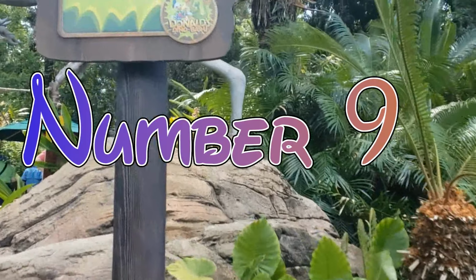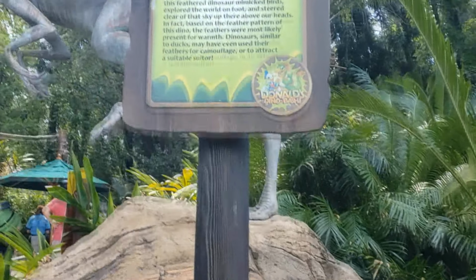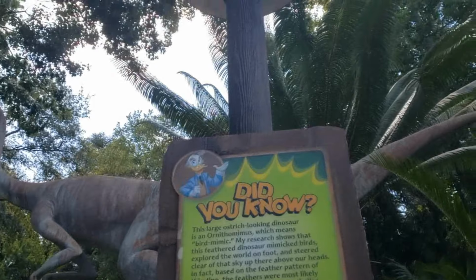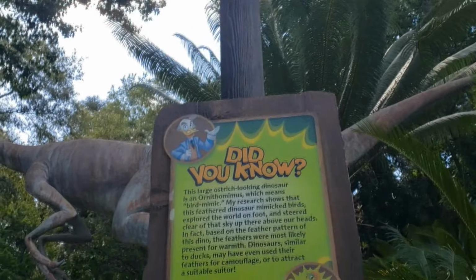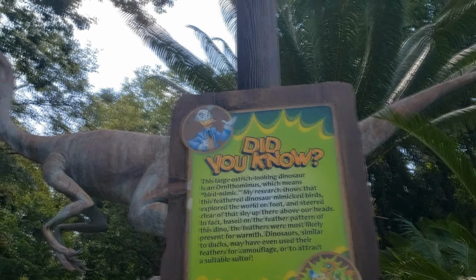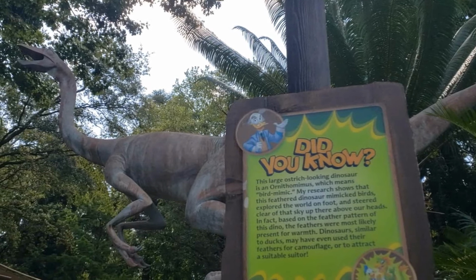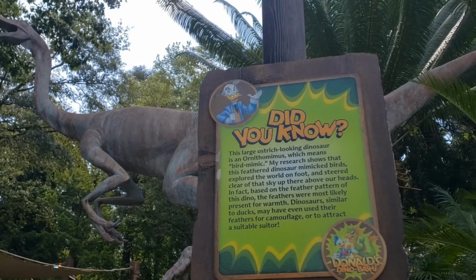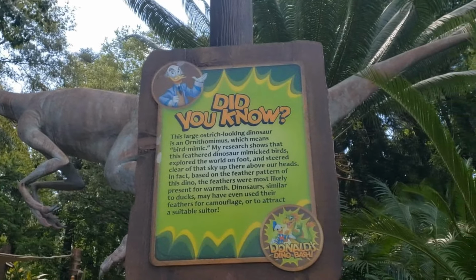Number 9, the hidden details in the theming. Dinoland has and likely always will be known as the land of Animal Kingdom that got screwed by the funding being cut for the failure of Euro Disney. However, even with that slashed budget, there is a level of depth with the theming that people always seem to ignore when talking about the land.